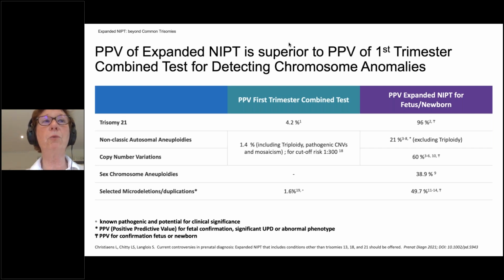Trisomy 21, rare aneuploidies, copy number variations, sex chromosome anomalies, and selected microdeletions and duplications. And you can see on this slide that for all these conditions, NIPT is superior to first trimester combined test. That's not a big deal. That's not big news. We all knew this.